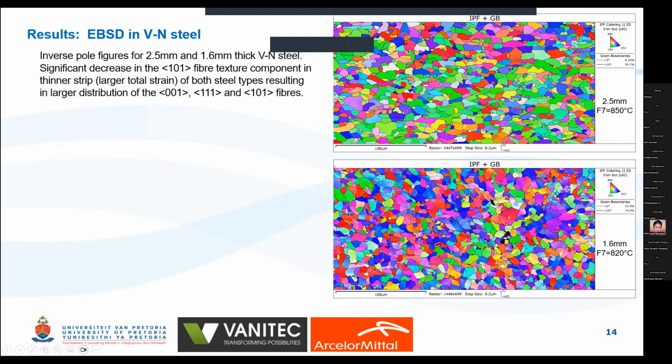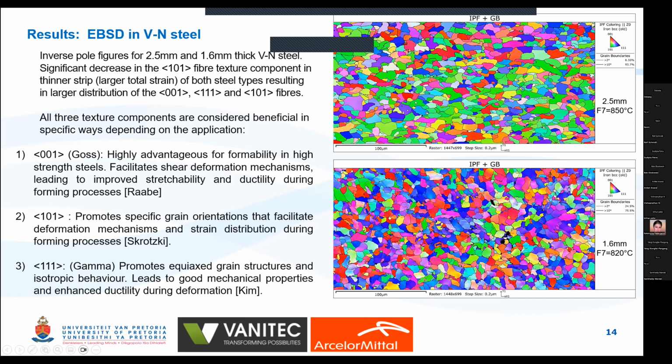which increases the 001 and the 111 texture. Please ignore that 101, that's an error over there. Now, these textures are all advantageous for formability.